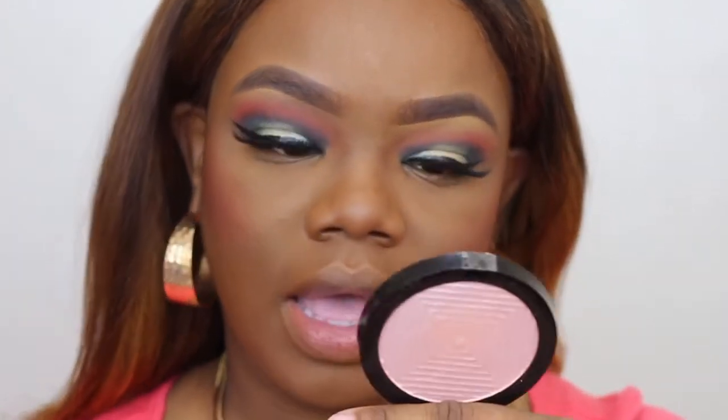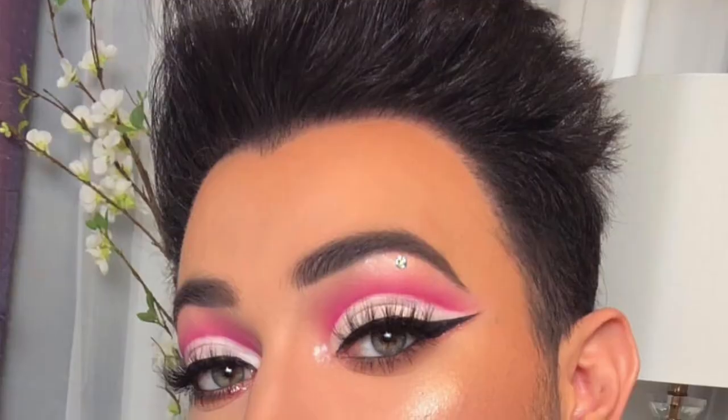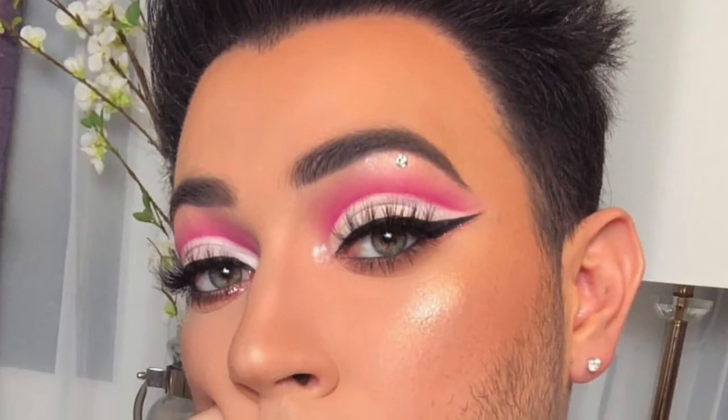And then for highlight, who made me buy this? This is the Maybelline Master Chrome highlighter in Molten Rose Gold, and this is all Manny MUA. I saw this on someone else's video before, and I was like, I want to get my hands on it, but I'll find it when I find it. And then he was talking about it the other day in his favorites video, and I was like, oh no, now I have to get it.